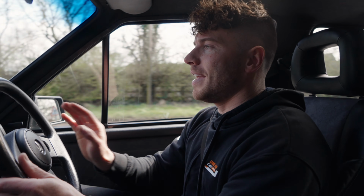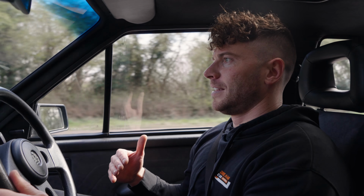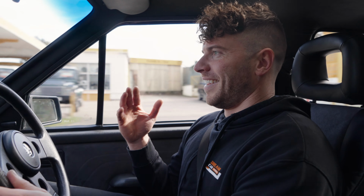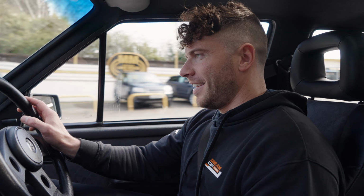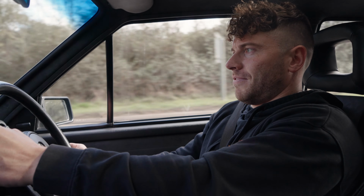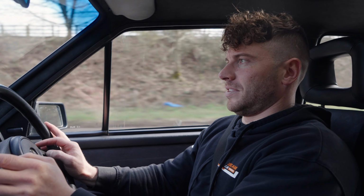But it just showed you how capable this chassis was. The wheels are so close to each corner, it weighs absolutely nothing. The crumple zone is literally your legs. So you put a bit of power in them, or if you can drive, these are just insane. Even driving it now, the steering feel, the feedback I'm getting is like a modern car.